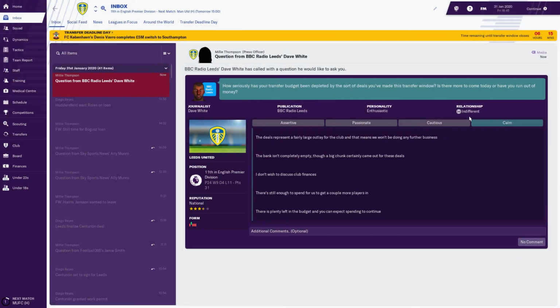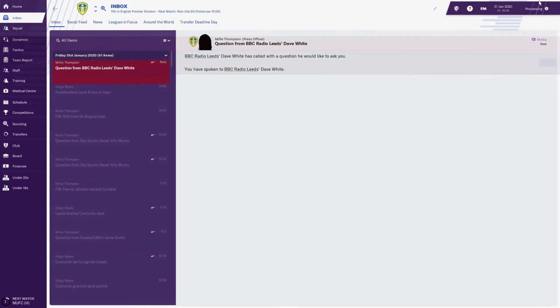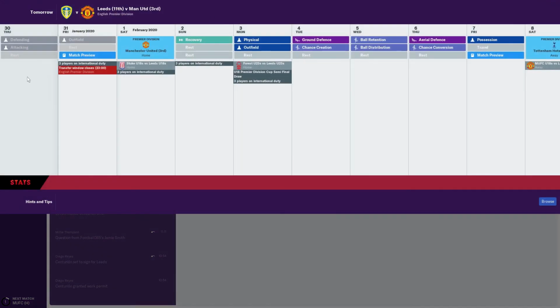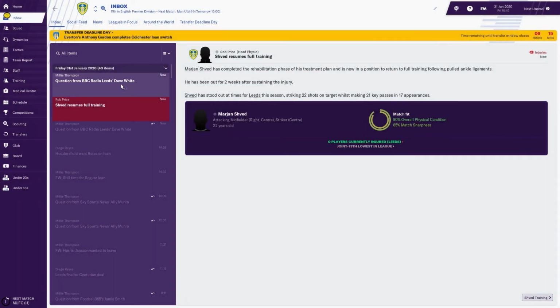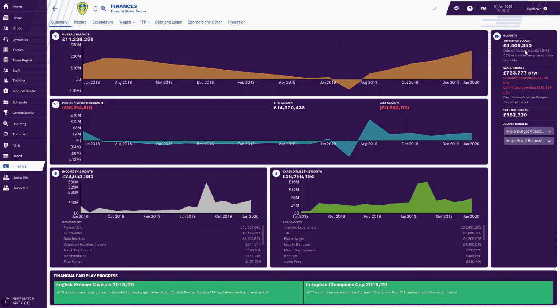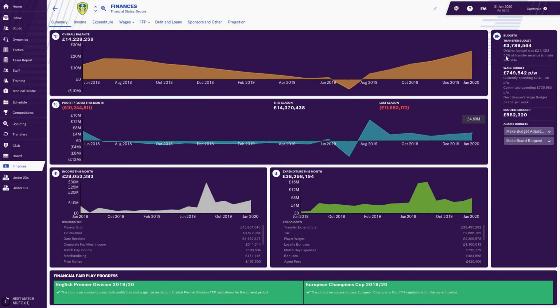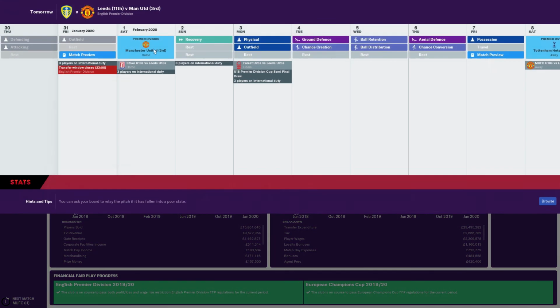Getting towards the end of the transfer window. We're pretty much not going to be able to do any business now. I think we've still got a bit of money, but we don't want to completely deplete us in case we get relegated. Unlikely. If we look at our finances now, 4 million in the transfer budget. We're already ahead of our wage. In fact, if we adjust our wage budget, so we're within the wage budget, 3.7 million, 14 in the bank. I don't think we can make any more business now.